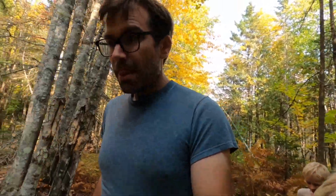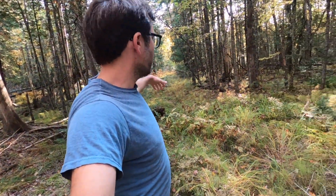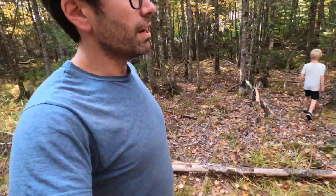Animal poop. But it may or may not work. You almost stepped on it. It's okay. But here we've made it back to where it opens up. This is like an old logging road that runs through the back of our property. And our property line on this end is right around here. And on this side, it's just in there.